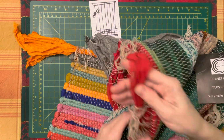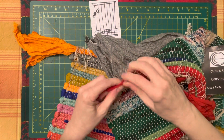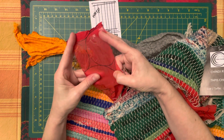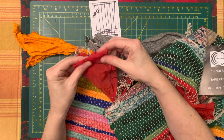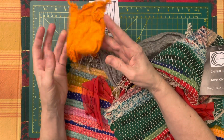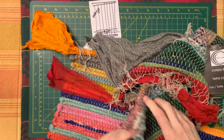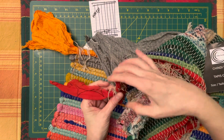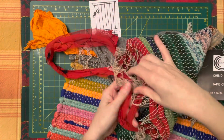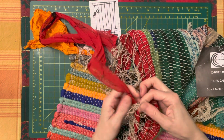This material, where's the top? This is not cotton. It very much feels like it is some kind of man-made fiber. I have not done any burn tests to see the differences in cotton versus silk versus acrylic, polyester, whatever else. But I think that these are a mix of fibers, and this is not the cotton. They're not referring to this. They're referring to the warp threads.